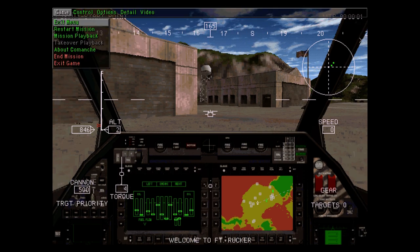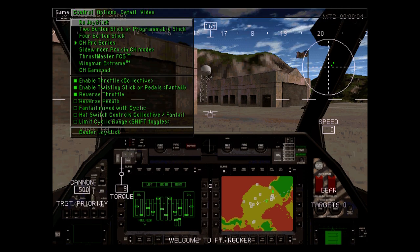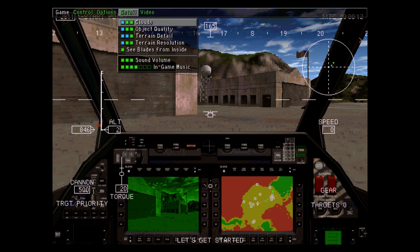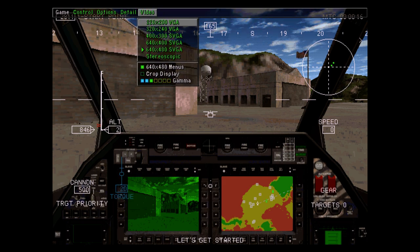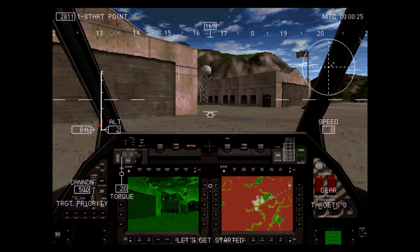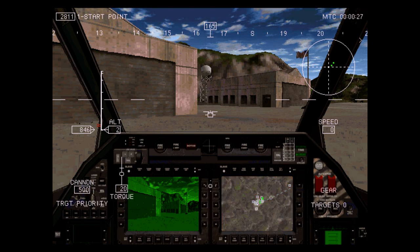Welcome to Fort Rucker, Alabama. Starting today, you will learn to operate the U.S. Army's most advanced weapons platform, the RAH-66 Comanche Scout Light Attack Helicopter. Let's get started. The torque indicator displays the power output of the engines. Increase the collective until the power bar lies within the small circle. This will put the Comanche into a hover. Okay, ease in the collective and let's get going.